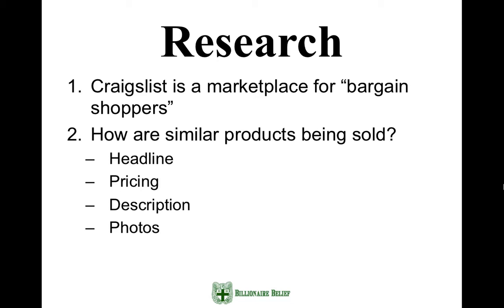Lastly, photos. This is very important. This next part we're going to talk about is what this is all boiling down to. But you want to do your research, and like I said, what photos are people using? Check out how they're using their photos. Put yourself in the buyer's shoes.